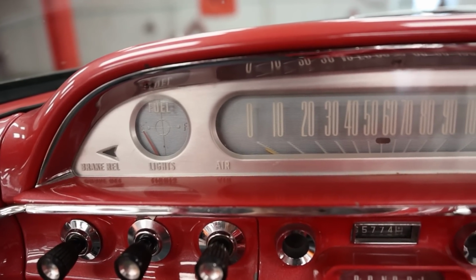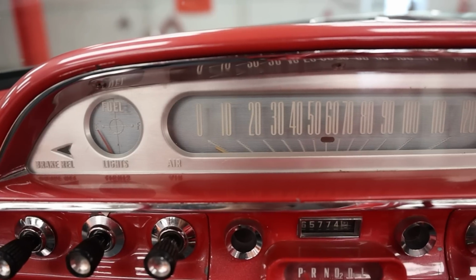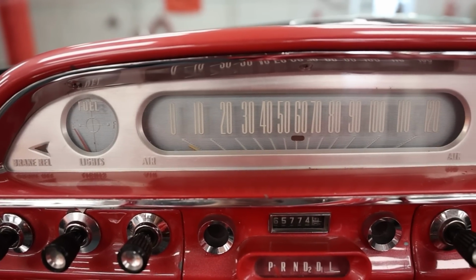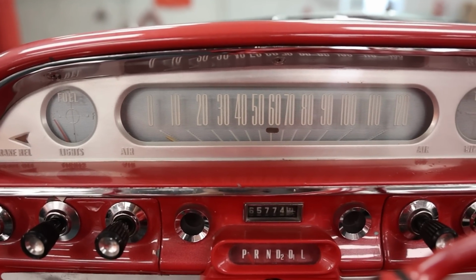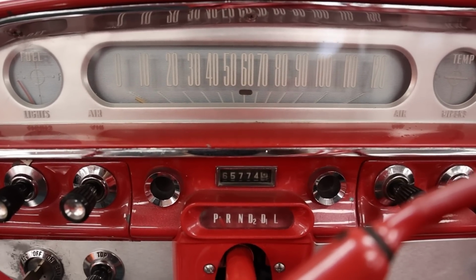Back to the left, but in the middle tier now. Brake release, lights, left air vent, odometer, drive select modes read park, reverse, neutral, drive second, drive first, low. So this one has the 3-speed Cruise-O-Matic.